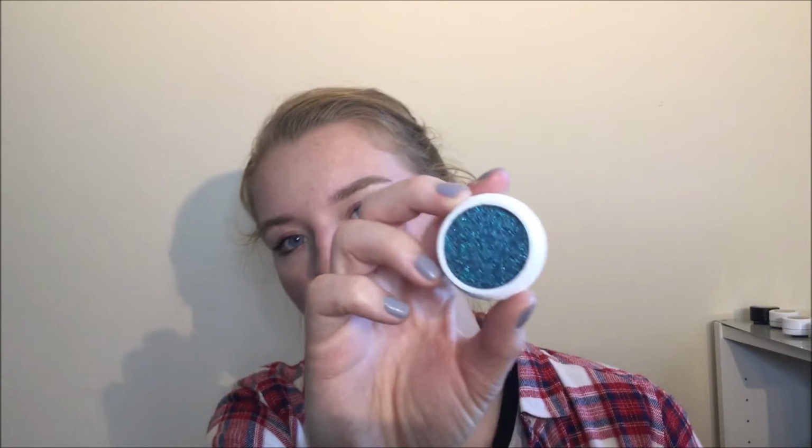So the first one that I got is the shade Warrior. This is from that Make-A-Wish collection that they did with, oh, what was her name? I want to say her name was Delilah. I think it was Delilah. And this is the shade Warrior, like I said. I love the whole meaning, everything behind this collection. Make-A-Wish is an incredible organization, and ColourPop, for helping them make this girl's dream come true, is just that much cooler to me. I think they're an awesome company.